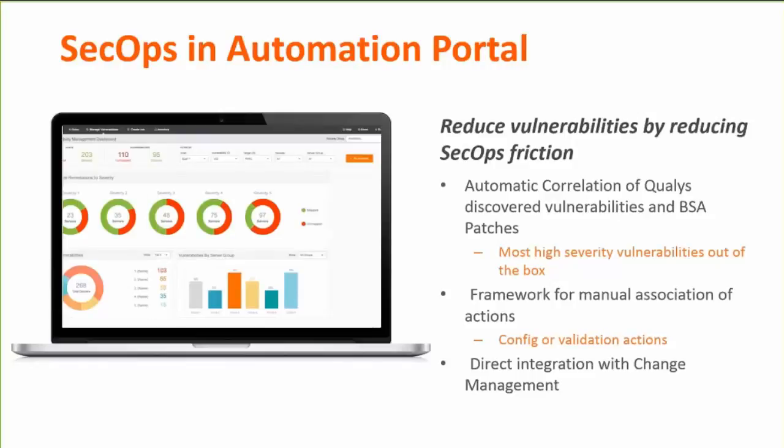I already talked about SecOps. The idea is that we take an industry-leading vulnerability scanning tool, with the scan output as an input. We can use that information, and based on the servers that are managed by BSA, we give you enough information so that you can remediate vulnerabilities for the managed servers through BSA, and this way you can bring down the time it takes to remediate vulnerabilities. So this is a step in the right direction.